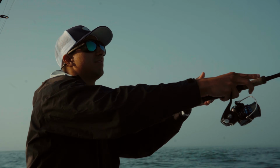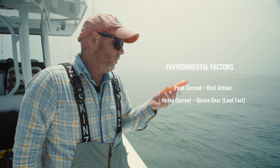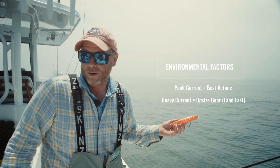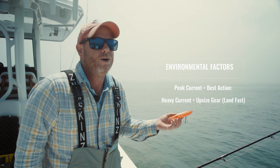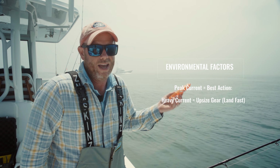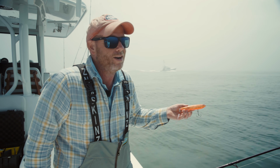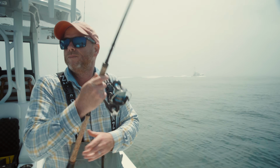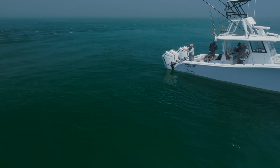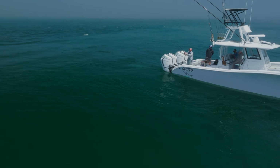Super greasy conditions today, which to me is the perfect situation to throw a dog walker, like we've been doing today. Now, what I like about the dog walker is you can create a lot of commotion while still having plenty of hang time. So that walk the dog motion, hence the name dog walker. What you're gonna do is cast the lure out. Get quick control of the line.